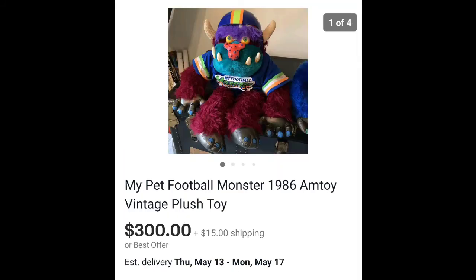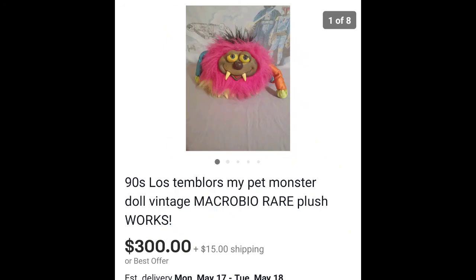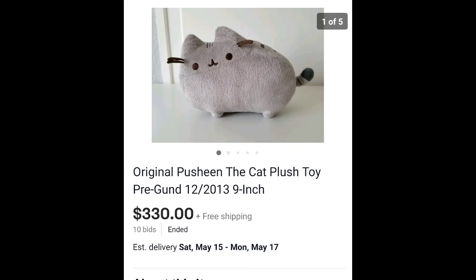My Pet Monster. So I was bidding on these on ShopGoodwill, and I ended up falling asleep and missed the ending of the auction, and I was so upset. They ended up selling for, I think, $120, but as you can see, you can sell them for $300 to $400, and they're just so cool looking. I think they're awesome.